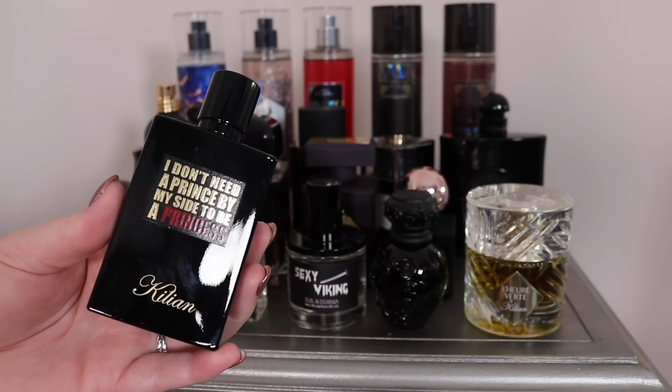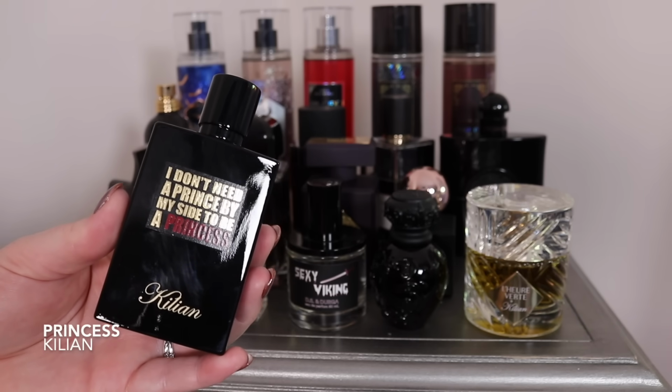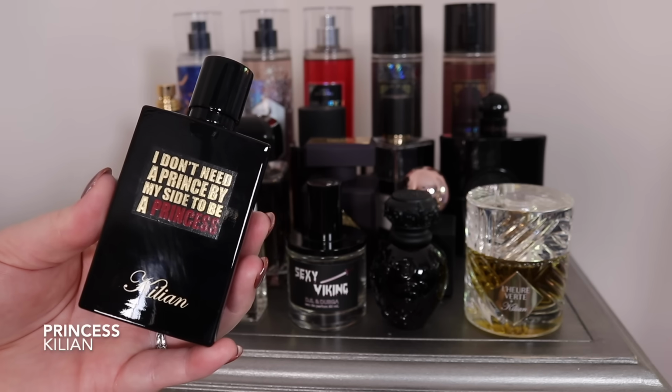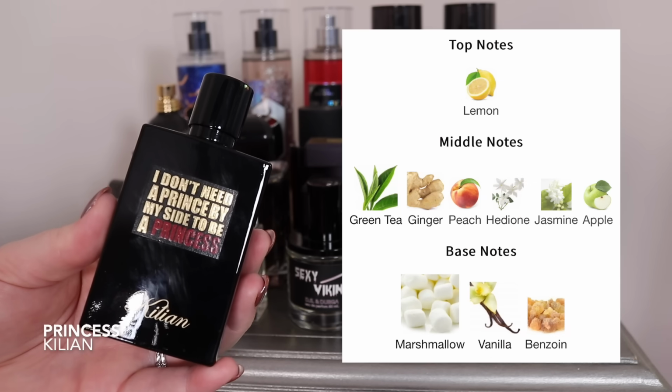All right, another Kilian perfume here. This one is I Don't Need a Prince by My Side to Be a Princess, or for short, we're going to call it Princess. This is mostly in here for the bottle. That black bottle obviously gives some Halloween vibes. I also think this is a good all around kind of scent, but I think it'll work well as we transition into colder months.